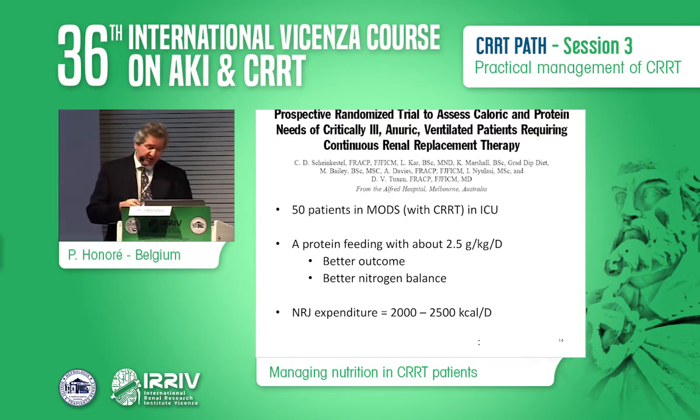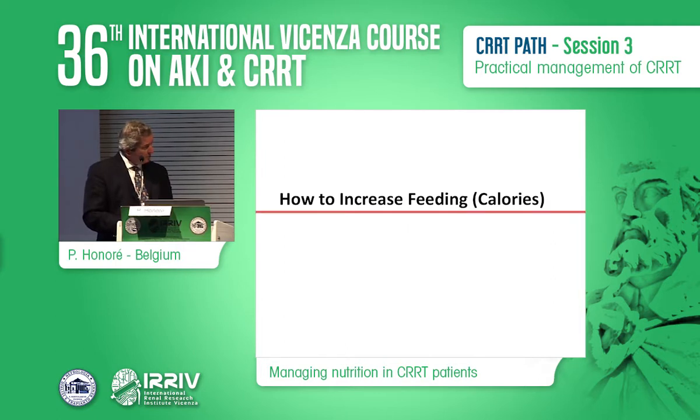And they were able to show that they had a better nitrogen balance, which makes a lot of sense, but also, although with a small number of patients, a better outcome. But nobody has been able so far to reproduce this study in this specific group of patients with CRT and nutrition. Now, how should we increase feeding calories, which is still the main goal, far before protein?